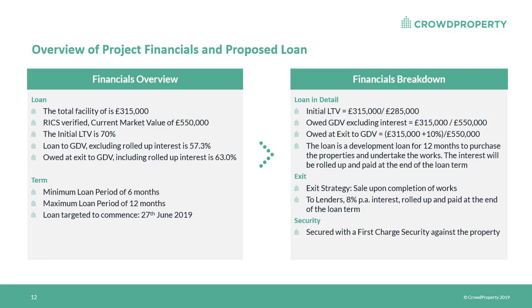Now this loan is a development loan for 12 months to purchase the properties and undertake the works. The interest will be rolled up and paid at the end of the loan term. The exit strategy, remember, is to sell, and that's upon completion of the works. So lenders on this project will receive 8% per annum interest. That's rolled up and paid at the end of the loan term, and it's going to be secured with a first charge security against the property.